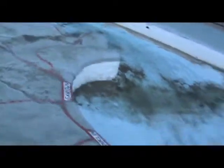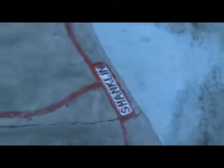Well, we pretty much listed all the main towns. So there's Shanklin, where I live. There's Ventnor, upside down. There's Sandown. Got here Ryde, upside down. Here's East Cowes upside down, and Cowes again upside down.